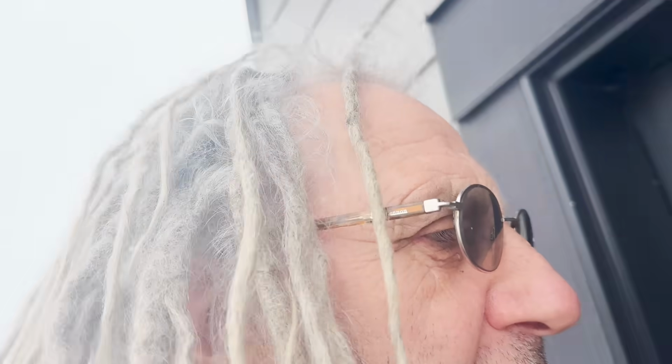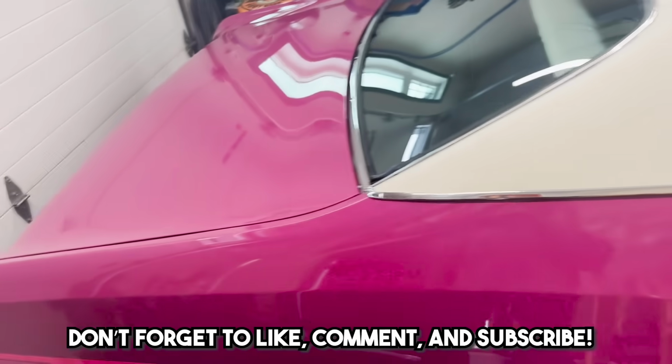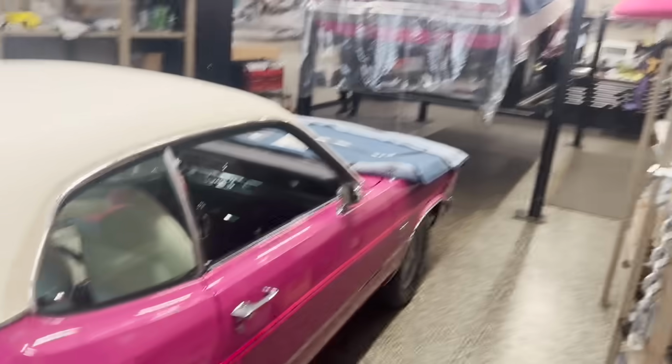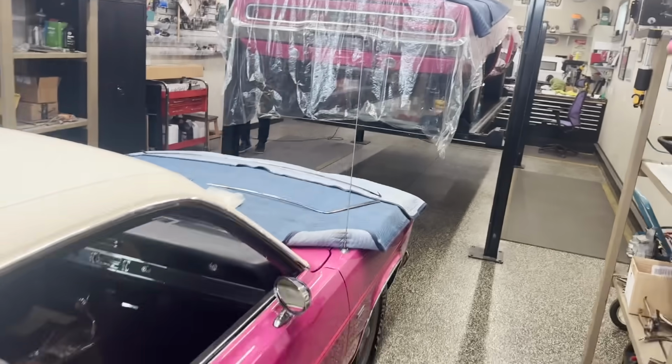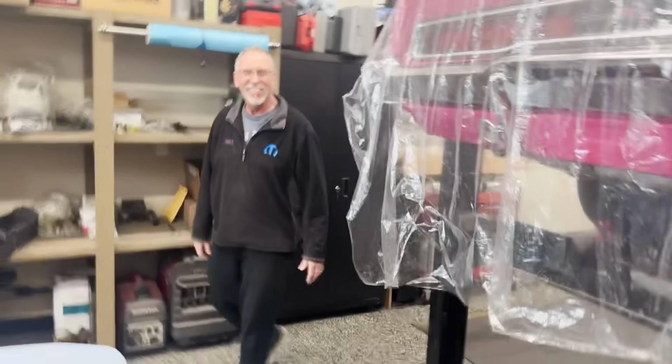Hey guys, Mike here. We're just in Red Deer for Todd's auction. Ooh, look at this, two pink cars in Lyle's garage. I just figured we'd come and get an update on the pink Charger. Lyle, how's it going, buddy? Good to see you. Holy man, there's a reason this car is here, guys.